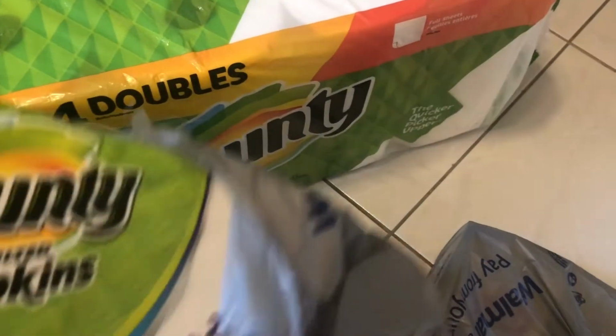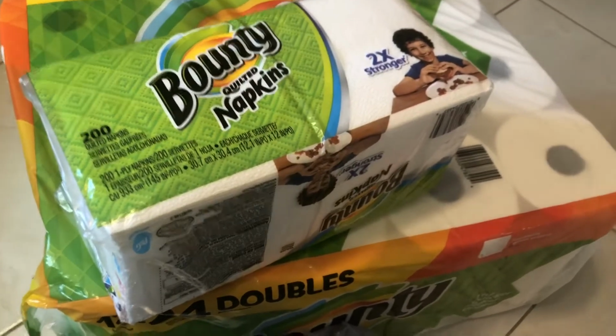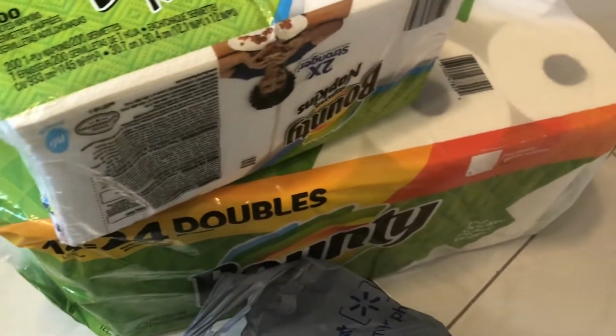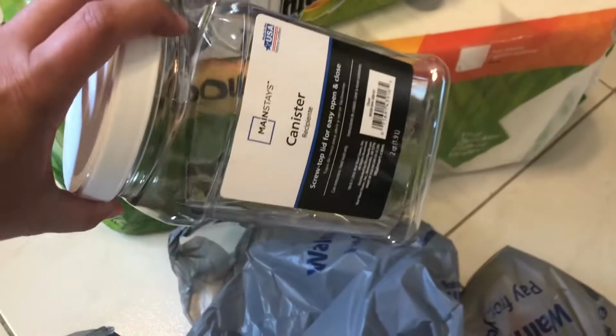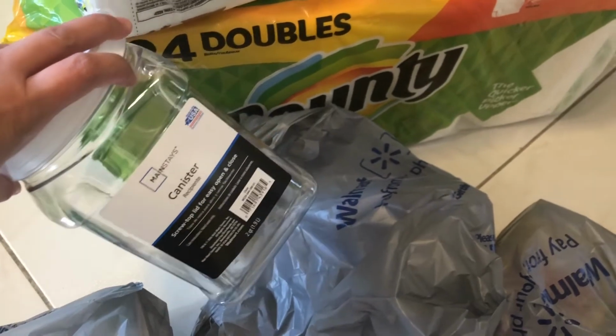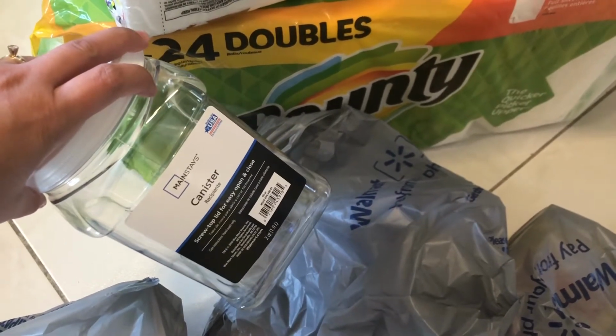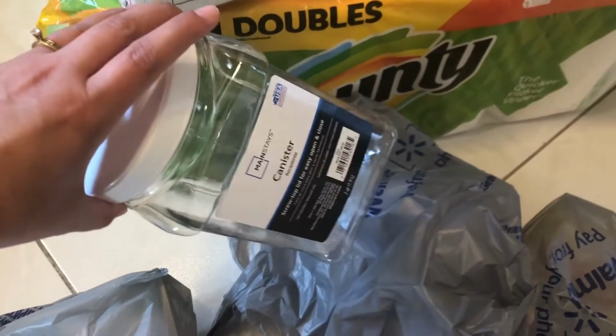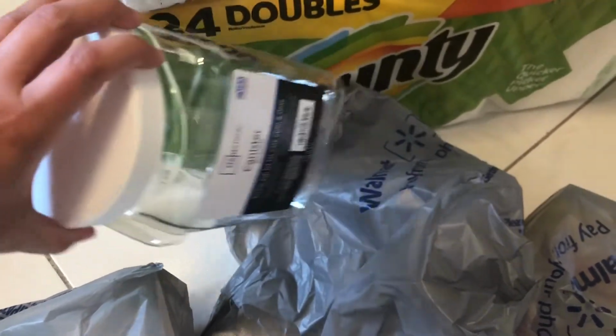I also got some table napkins. It's also the same brand. So these are the typical things that I buy at Walmart. And then I also got a canister. I got this because when I went to the Philippines for a vacation, I bought the Bear brand. It's a powdered milk, which they don't really sell here in the US. So I'm going to transfer the powdered milk in this canister.